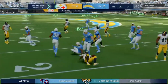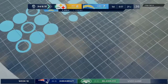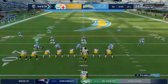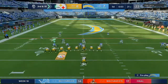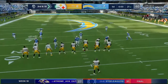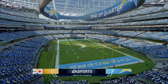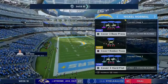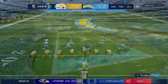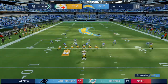Looking for a cutback lane, but nothing there as he's met at the line of scrimmage. Officially nothing on that one, no gain, so they're left with still 10 to go on 3rd down. After one, 7-0 on EA Sports. Chargers 7, Steelers nothing. An extra cornerback now in the game for the Chargers here on 3rd.